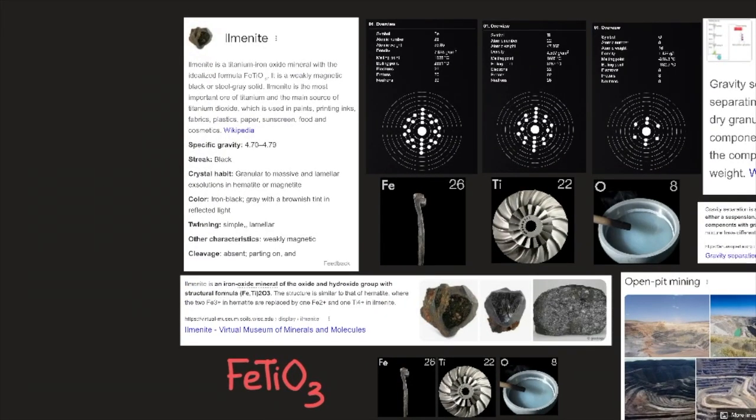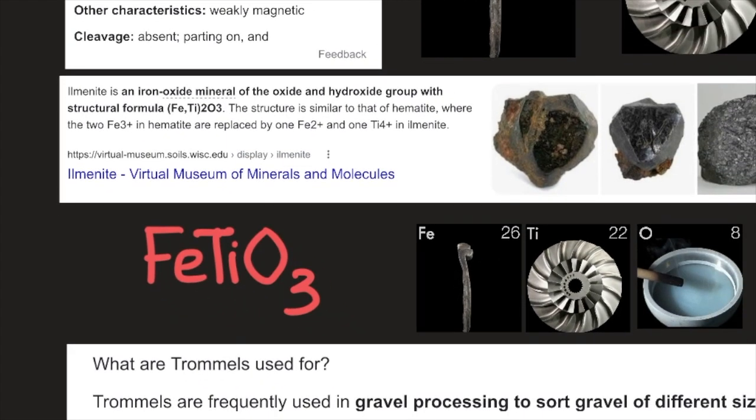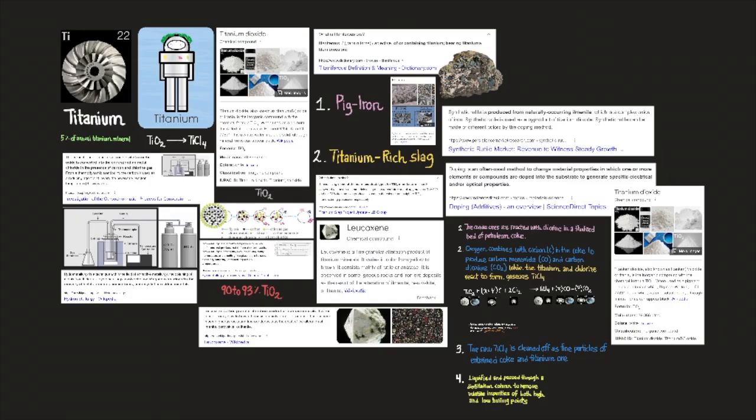Here's some more information on ilmenite. Ilmenite is the most important ore of titanium and the main source of titanium dioxide, which is used in paints, printing inks, fabrics, plastics, paper, sunscreen, food, and cosmetics, according to Wikipedia. Ilmenite is an iron oxide mineral of the oxide and hydroxide group with structural formula FeTiO3, as previously mentioned. The production of titanium metal accounts for only 5% of annual titanium mineral consumption. The rest goes to the titanium pigment industry.